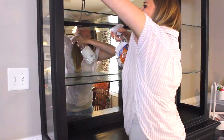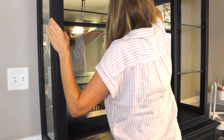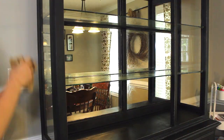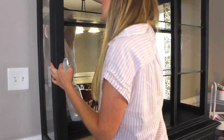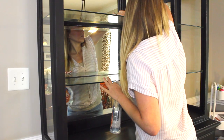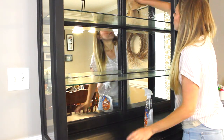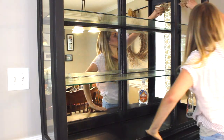So I'm cleaning it with my homemade furniture polish, which the recipe's coming up, so stay tuned in this video. You'll see in a little bit what I use to make this, but it's super gentle and not harsh, and it's great for using on wood furniture. So I just spray a little bit and wipe it down with my microfiber cloth. And my hutch has a lot of glass on it, and so I'm cleaning all of that now.